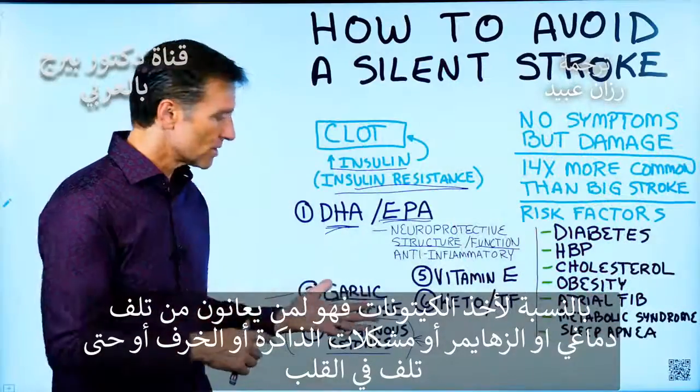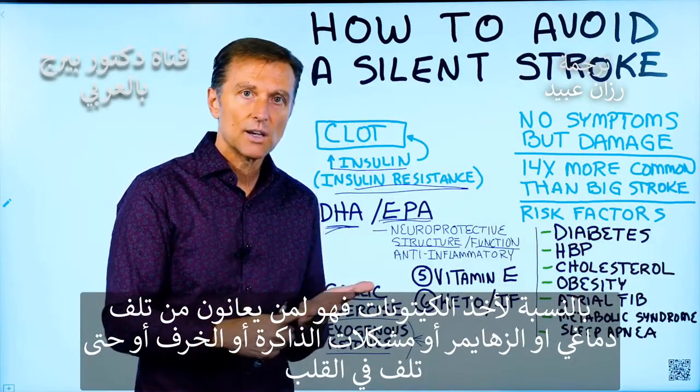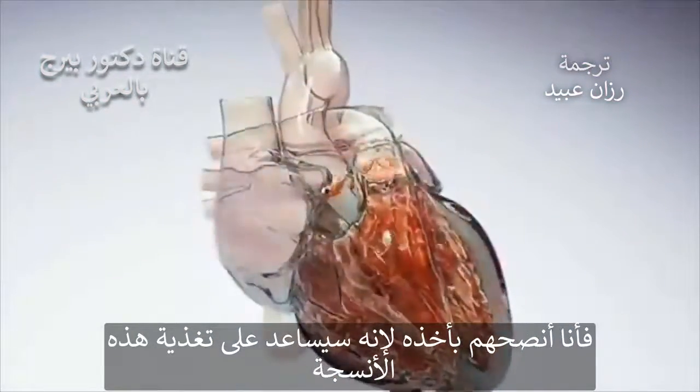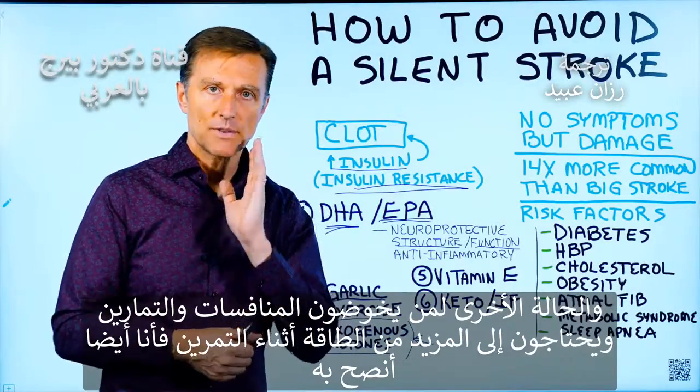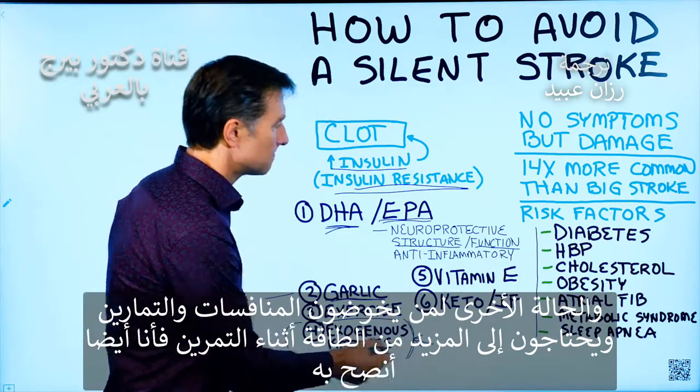Your brain loves ketones. If given the choice, it will absorb ketones more than glucose. So as far as taking ketones, if you have a damaged brain, Alzheimer's or memory problems or dementia, or even a damaged heart, I would recommend taking these because that will actually help feed those tissues. And the other situation is if you're competing with some type of exercise and you need some more energy when you're exercising, I would recommend this.